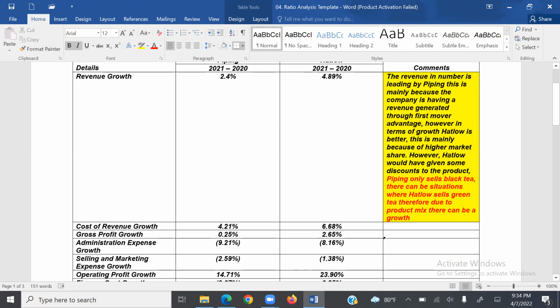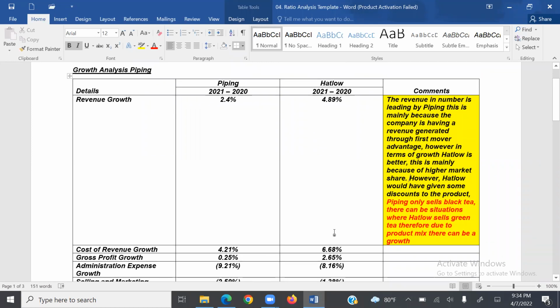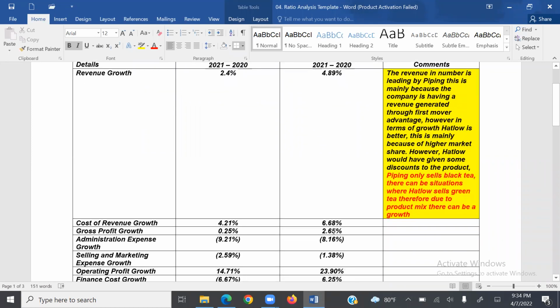Yes. Thank you. Now, coming to the cost of revenue as well. Monica, you see here the cost of goods, that means we have 4.21% of growth. And if you see, our competitor is again having a higher cost of revenue growth as well. So, Monica, what can you expect there? Why are they having a different cost of revenue compared with us?